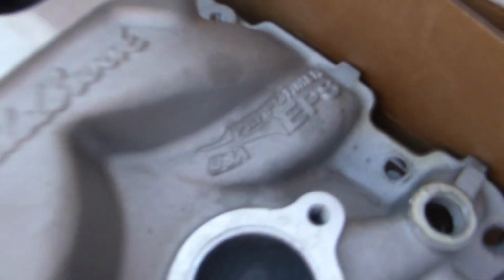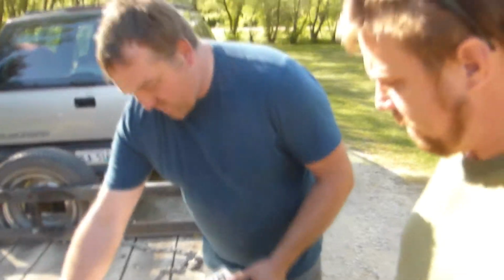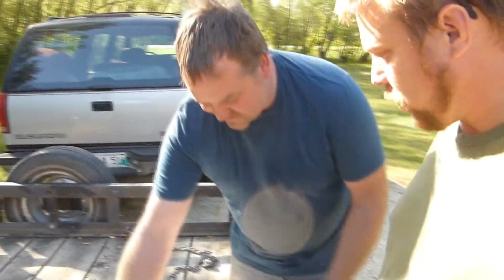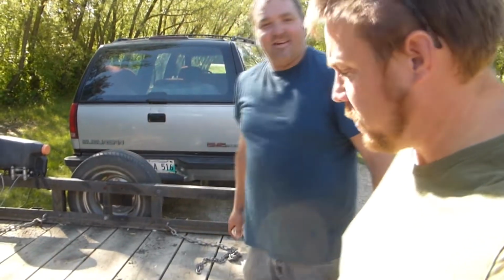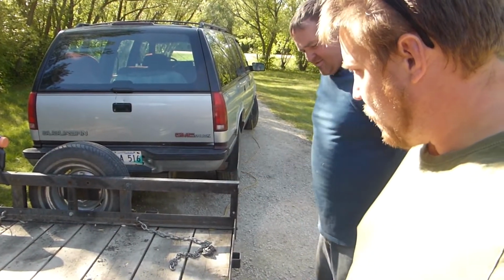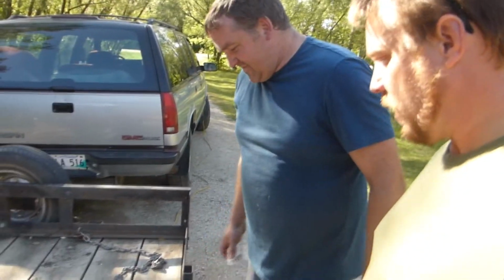Performer EPS, 2701. I think it's the same one as your Omega, except the Omega's is Vortec, the old style. So hopefully Shelly will like this. Right on. I think she'll like it. I hope she likes it. If not, I've got a spare intake.